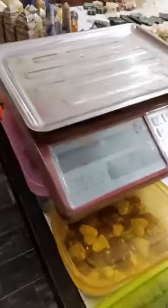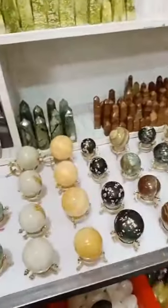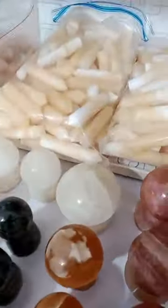$12. Okay, $12. Yeah, I will send you the picture. We have more in our flying shop, so I will definitely send you the pictures, okay? And now I want to show you some more things. I found some more things, and we also have the towers.